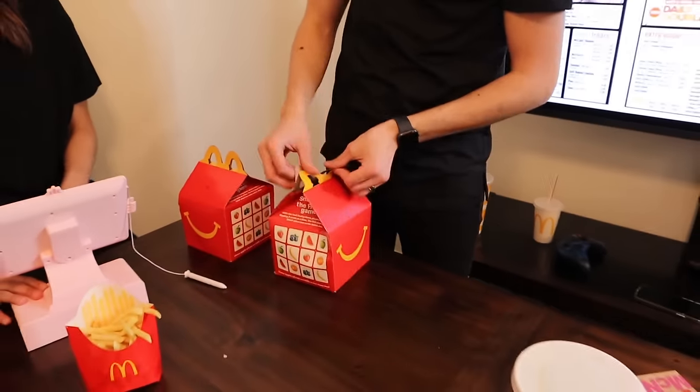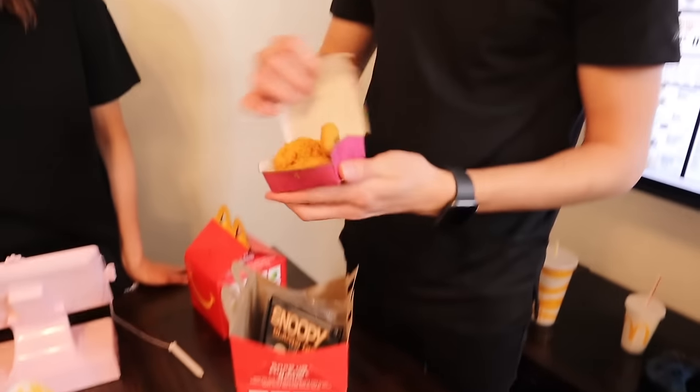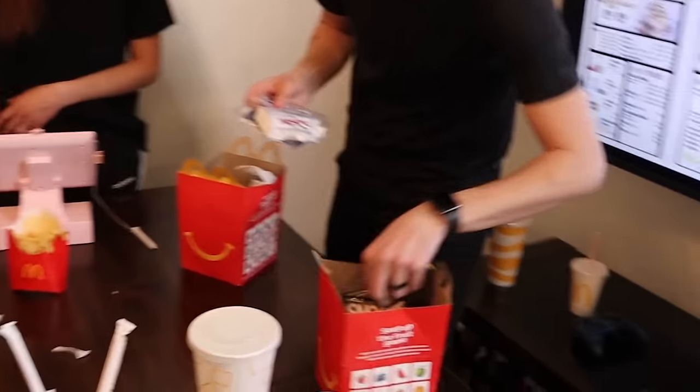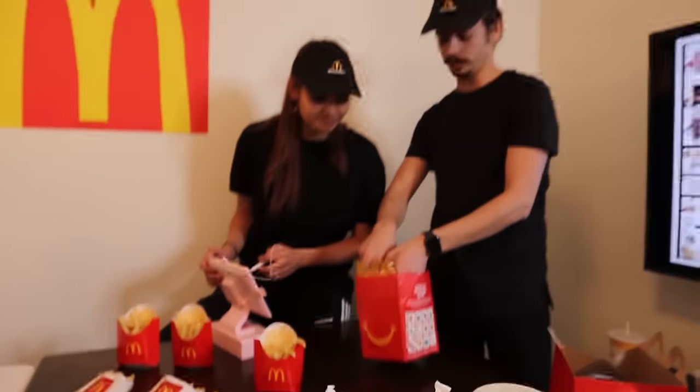So let me see, oh, this one has these things. What are these things? Apples. Oh, apples? No, they're definitely pears. I didn't even check. Nope, that's not it. Oh, there we go, there it is. Fries, there's fries in there. See, look, there's fries in there. Right there. Oh, no. Anything else?